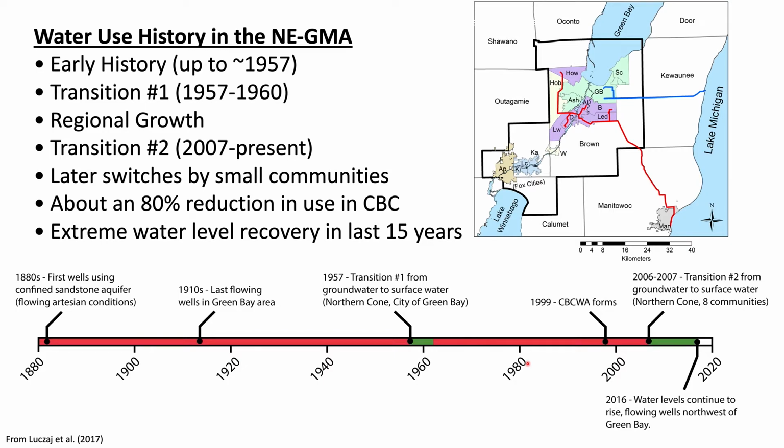The water use history is something I don't have a lot of time to go through today in this 12-minute talk, but I'll direct you to that other paper that we published in Geosciences a few years ago. What's really important to know is that there are two major transitions from groundwater use to surface water use, one of which occurred in 1957 when Green Bay built a pipeline, shown here in blue, and changed most of its water use to surface water.